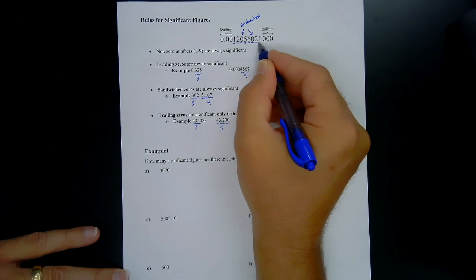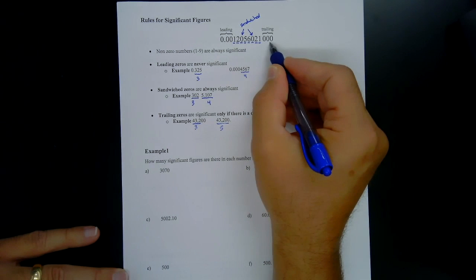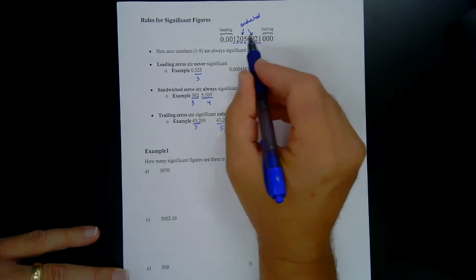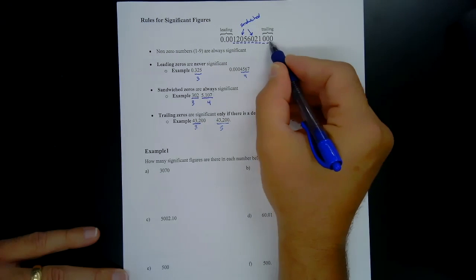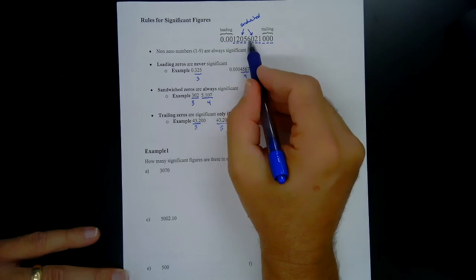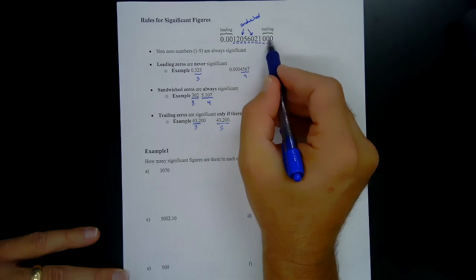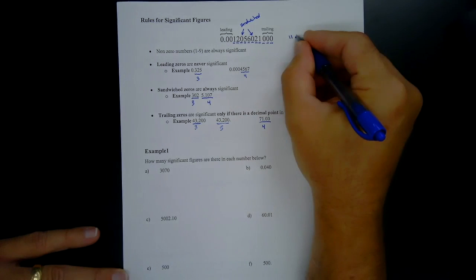The 2 is, the 1 is. These zeros are significant. Okay, they're at the end, right? But we have the decimal point. So this one's significant, this one's significant, and this one's significant. So that makes 1, 2, 3, 4, 5, 6, 7, 8, 9, 10, 11. 11 digits that are significant.